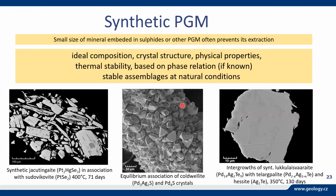So those are the PGM that were known from nature. And if we look at the PGM from the synthetic point of view, our aim is to synthesize some of them, because as we all know, very many of them are of very small size. And if we have a synthetic analog, we may study its ideal composition, crystal structure, various physical properties, even thermal stability, and predict some stable assemblages if we study the phase relations.